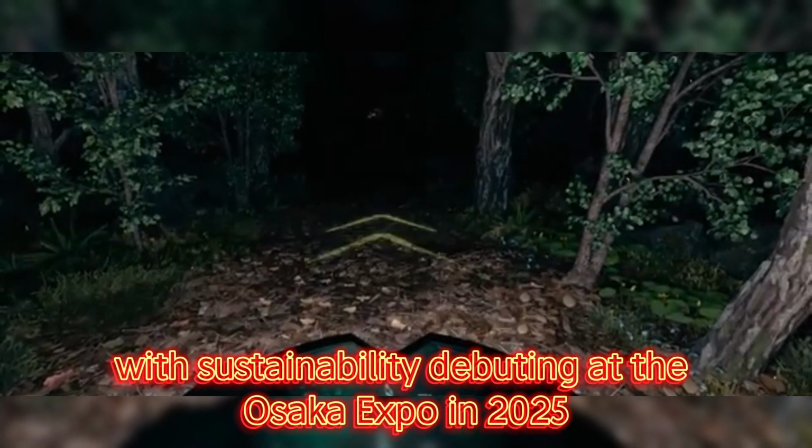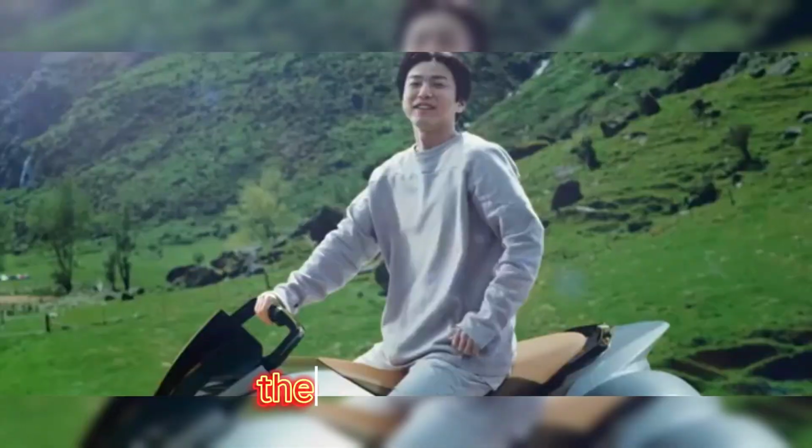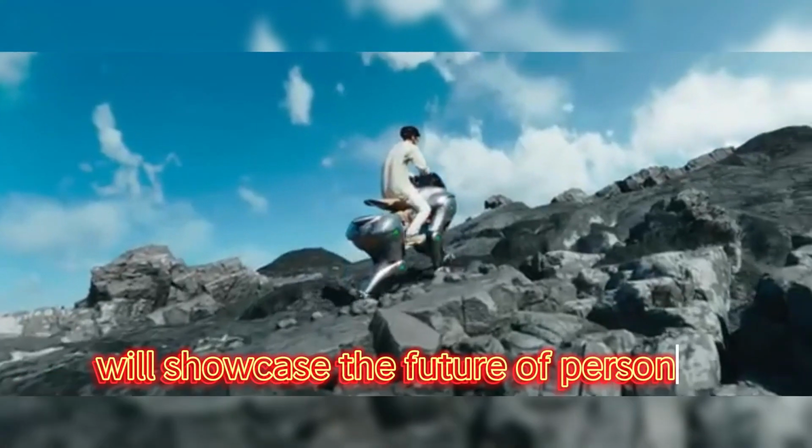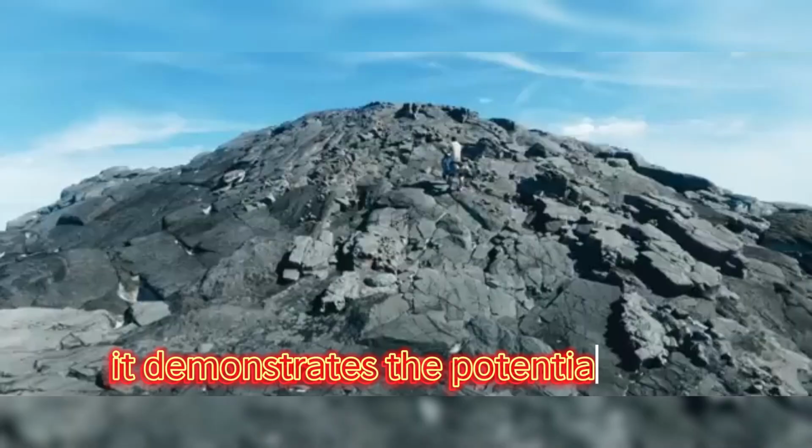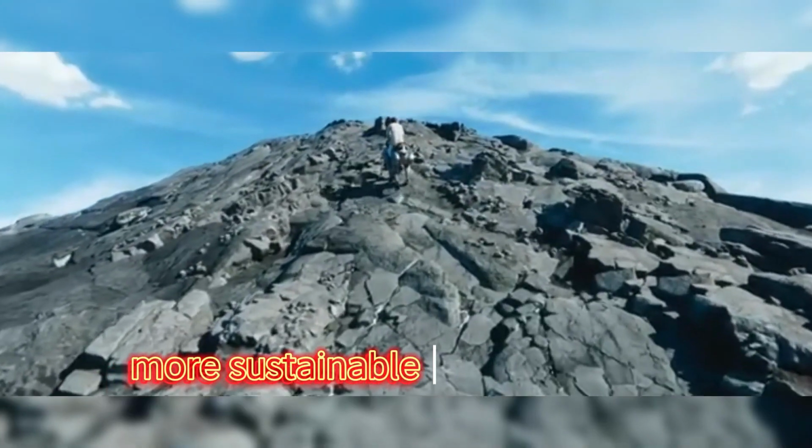Debuting at the Osaka Expo in 2025, the Corleo Walks will showcase the future of personal mobility. By using hydrogen fuel, it demonstrates the potential for a greener, more sustainable way of getting around.